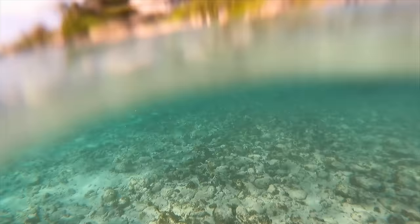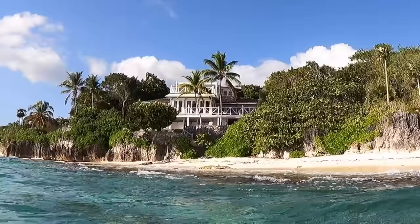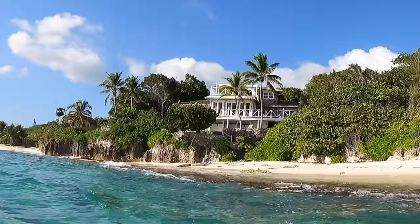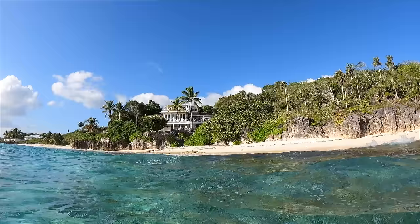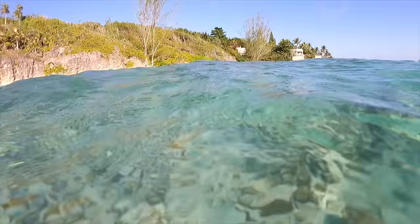And then while we were swimming around, I couldn't help but look up and check out this beautiful villa right on the beach. Can you imagine living there? Gosh, that was so cool. Like, you have your own little private beach right on the water, snorkeling and fishing right out your front door. I just thought that was a dreamy looking place to live.